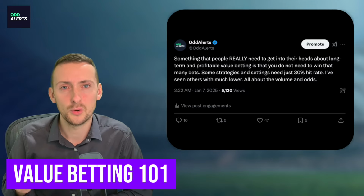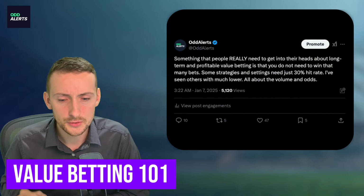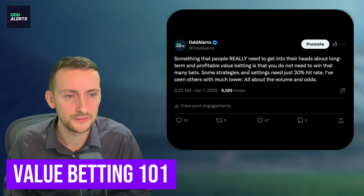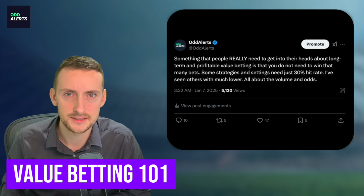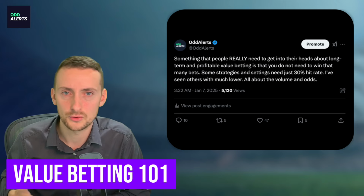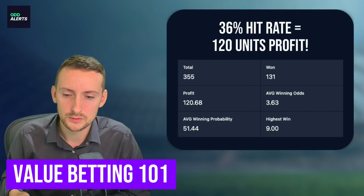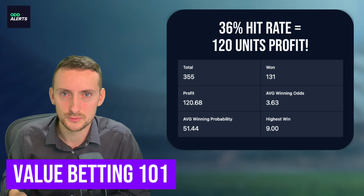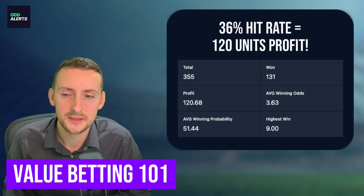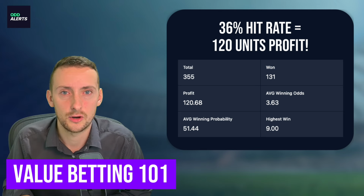Now, an important thing with value betting, and I mentioned this on X the other day, you don't need to win every bet. And this is a big shift from people that have previously just been betting on stats and had some strategies around form or trends, or just looking at data and doing research, because you need those games to win, because you research them as if they're going to win, right? That's the whole point of it. But with value betting, you understand that losses are a massive part of it.